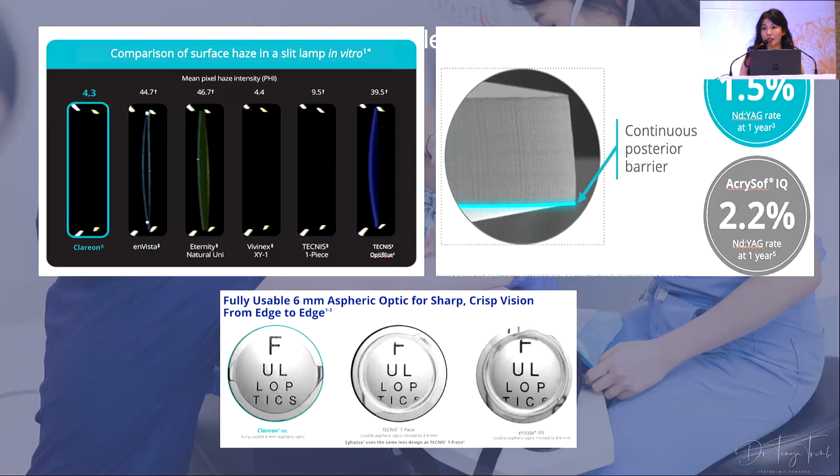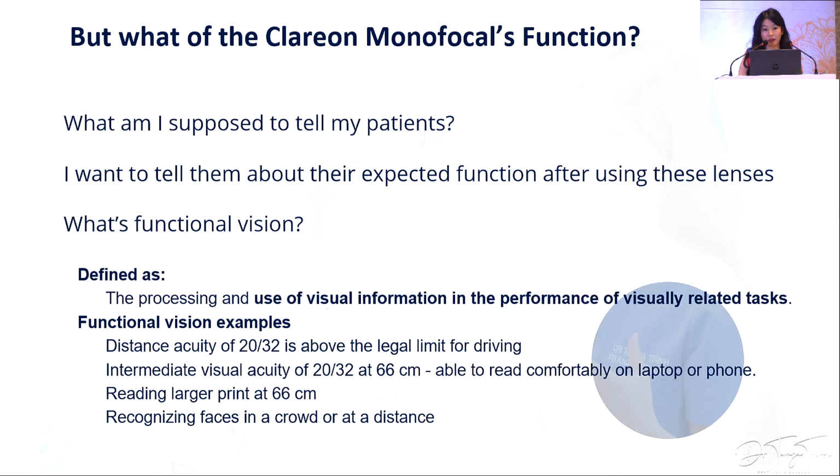Again, a very similar study in vitro at the slit lamp. And the Clareon also performs quite well in terms of the haze intensity of what can be seen against its competitors. And the other parts about the lenses that I particularly like is that it's a fully usable optic platform in terms of the 6mm edge-to-edge profile. They have a proprietary edge so that there is less edge glare and dysphotopsia pertaining to that compared to our competitors. And not only were the ND-YAG rates already low on the Acrosoft platform, but they are significantly lower on the Clareon platform thanks to the shape of that edge as well in terms of having a continuous posterior barrier.